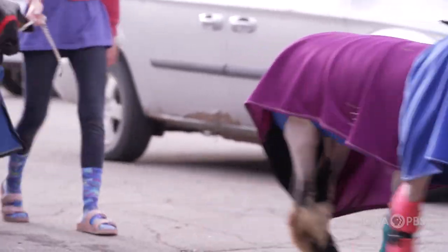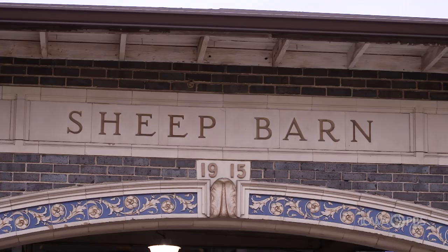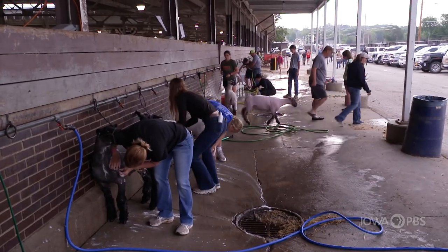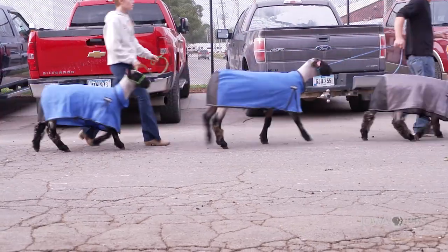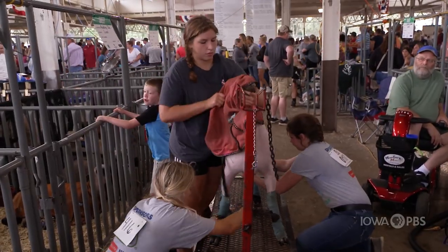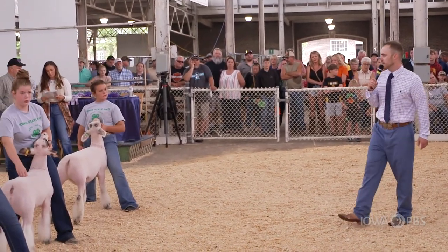Housed in the sheep barn on the Iowa State Fairgrounds, the 4-H Market Lamb Show was in full swing this year. 4-H kids from all across Iowa submitted their sheep for consideration, each hoping to come away with the title of Grand Champion. Jordan Ambergy from Mount Sterling, Kentucky, was this year's sheep show judge.